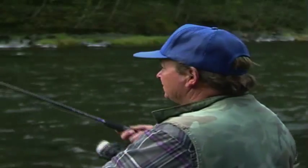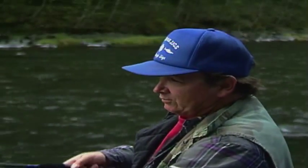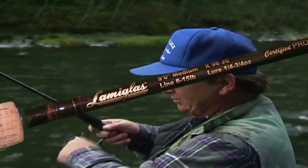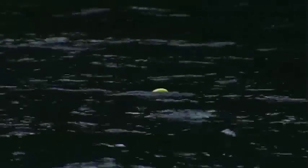The rods of choice for jigs with bobbers, or jigs with floats, as some prefer to call them, are longer. Okay, now once that hits the water, you got to keep your line up, keep your rod tip up, and keep reeling the line. And it'll surprise you how fast this comes down the river at you. Lamiglas offers a 9.5-foot model in both spinning and bait casting, and is designed specifically for this type of fishery.